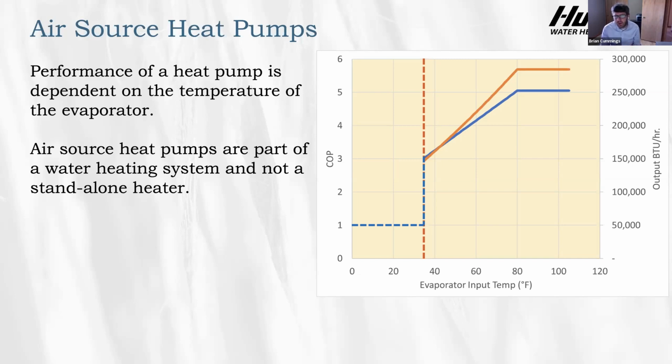On top of that, when you drop below this 35-degree temperature, which is the minimum temperature our units will operate at, the heat pump stops performing, and you need to add an electric resistance heater or some form of backup. Therefore, heat pumps, in this case, are a system, and they are not a standalone water heater. Unless any of you are calling from Hawaii or a place like that, where you don't get below this 35-degree point, we have to have some sort of backup.